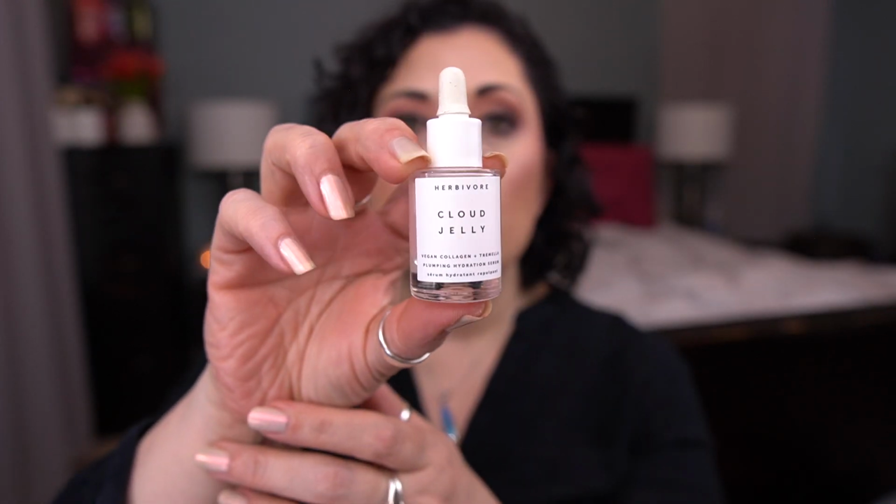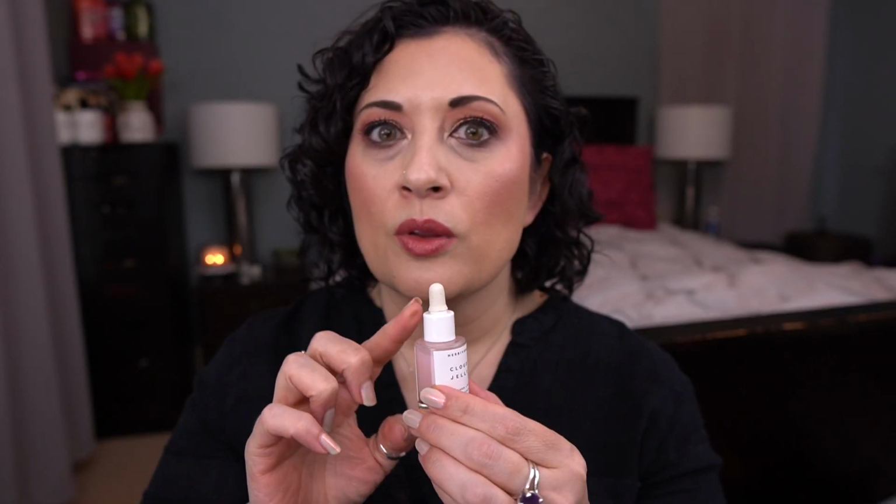Then I have from Herbivore the Cloud Jelly Vegan Collagen and Tremella Plumping Hydration Serum. So once I finish the one from Rodial, I think this is the one that I'll roll in.